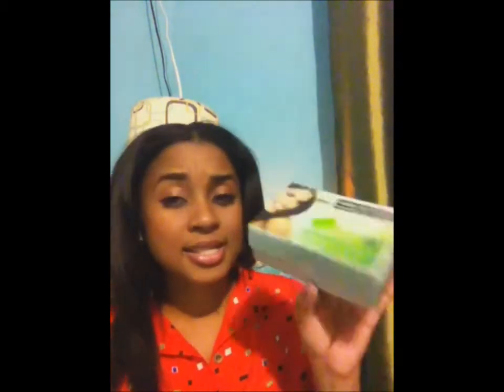So this is the Daily Touch Makeup Remover Wipes, cleansing and moisturizing tissues for all skin types. It contains green tea extract, vitamin E, and aloe vera. It has 30 tissues in here, and it was $9.95.